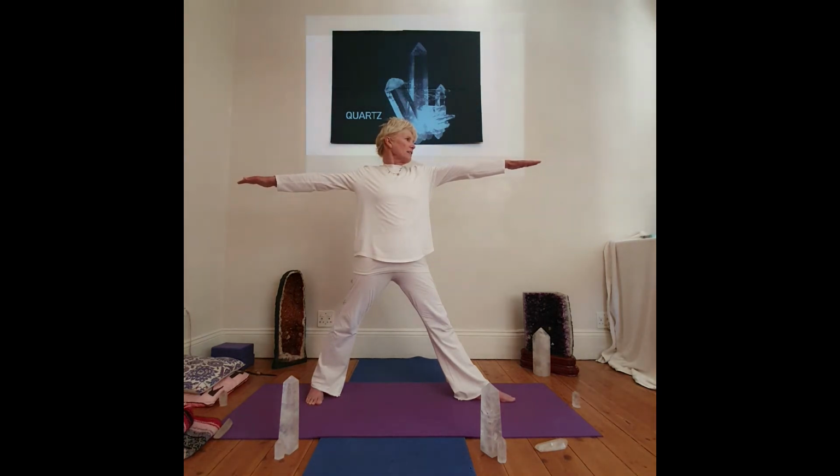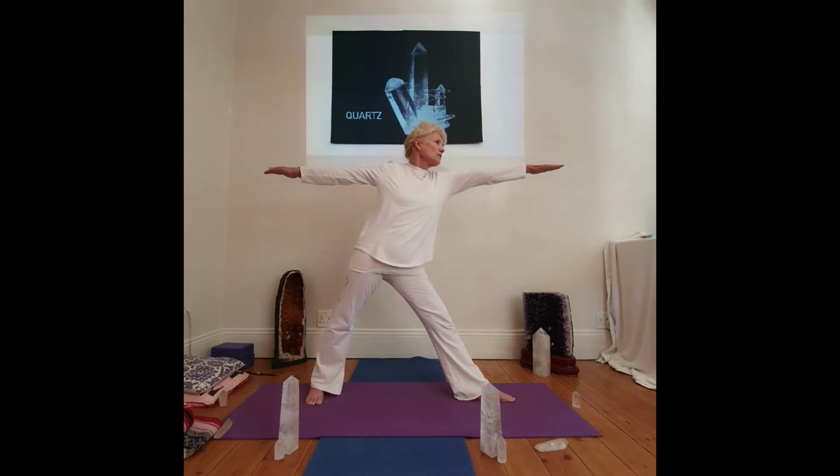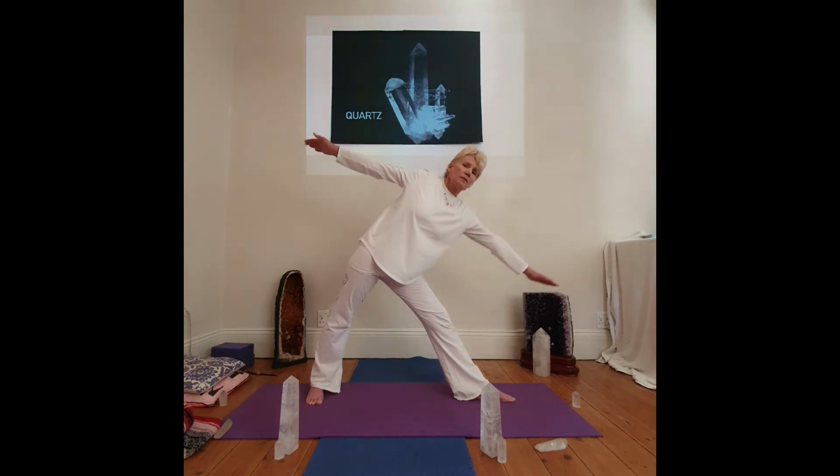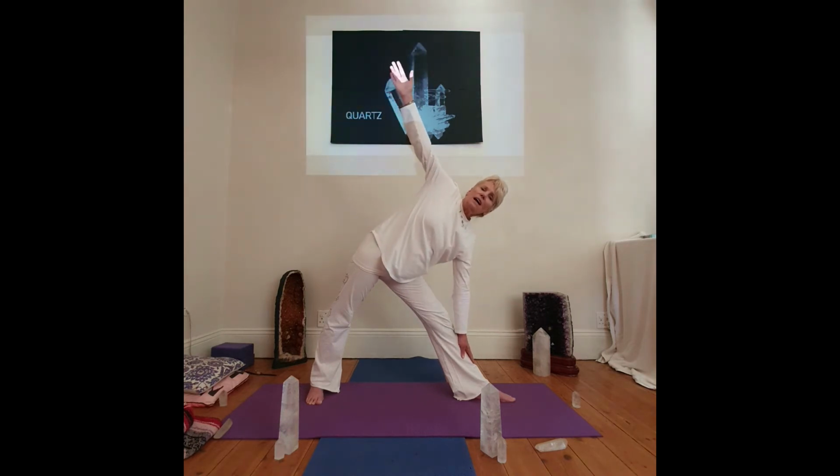Before we come into triangle, own the position. Let the position do you. Lift your chest, open your heart. Look over your front fingertips. Gaze at something in front of you. And then gaze yourself forward. So really project yourself as far forward as possible. Then release yourself down and come into your triangle.